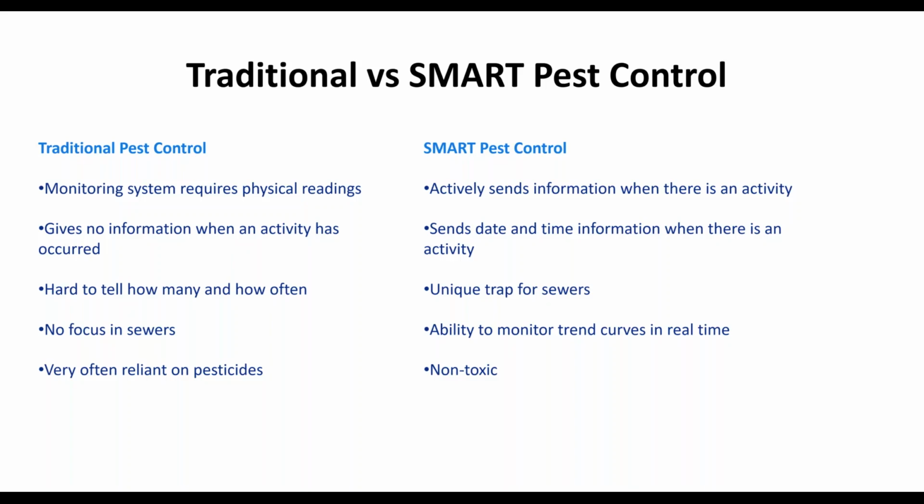And lastly, we were always reliant on pesticides. With the adaptation of integrated pest management, it's become less used. However, at some point, we're still very reliant on pesticides to deal with rodent control. Uniquely enough, we do not have to do that with Smart Pest Control. We have the data to back us up and use control and monitoring technology without the use of pesticides.